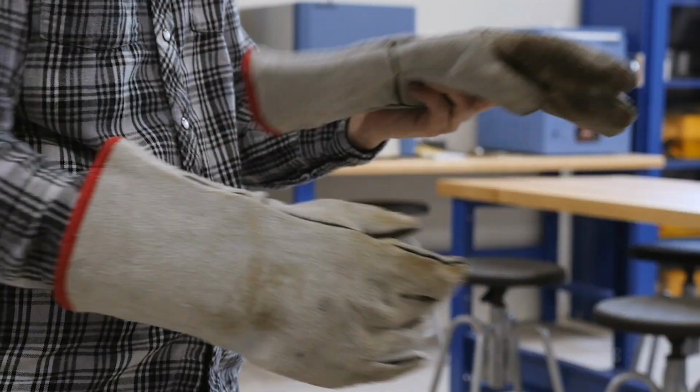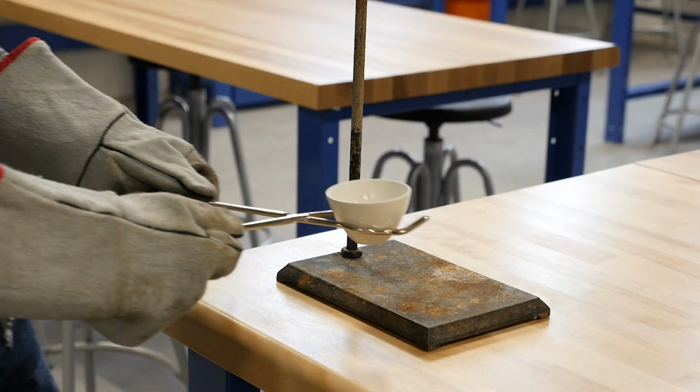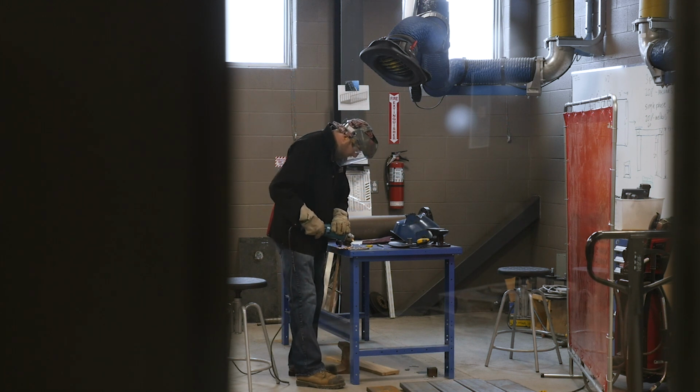When handling very hot or cold materials or objects, you should wear appropriate thermal gloves to protect yourself from burns. When working with heavy machinery, all skin should be covered. To reduce the risk of injury, do not wear loose-fitting clothing, jewelry, or loose long hair when operating moving equipment.